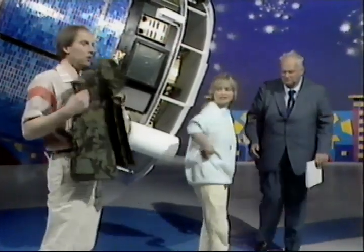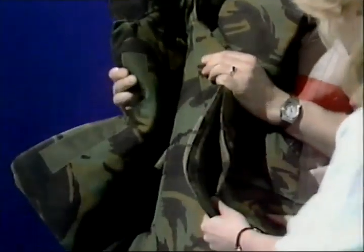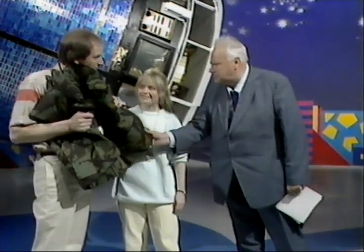Well, Patrick, I've got a bulletproof vest here. I think this one's a bit small for me, but you can certainly see... It's tough stuff, isn't it? It's very tough. That's the Kevlar material, which is exactly the same. Yes, it is indeed, and if you want a bulletproof vest, or if you want a dust shield, I'd go for Kevlar.